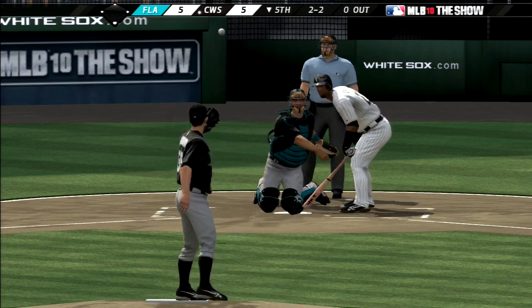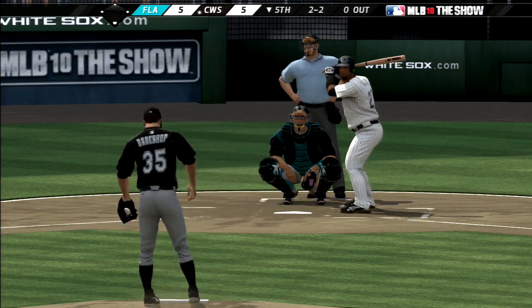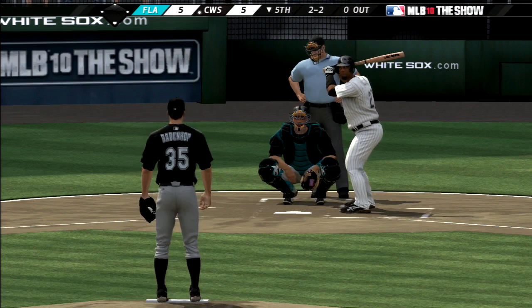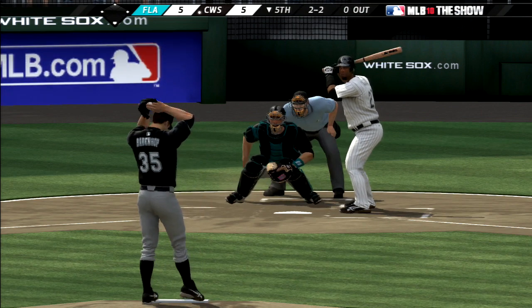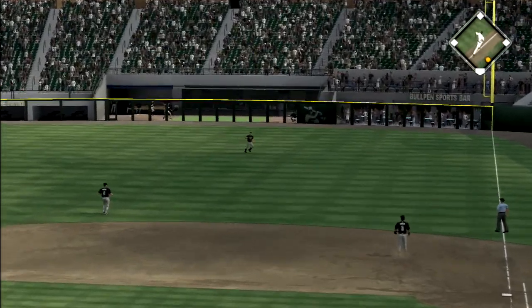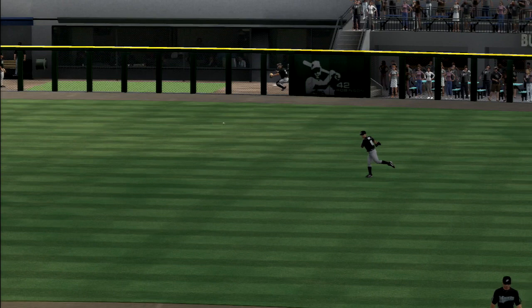Tough pitch to lay off there, but he did, and it's even up at 2-2. Yeah, battled him back to even. Now you got to think about that slider running away. Swing, and he takes this the other way to right. Ross is there to put it away for out number 1.